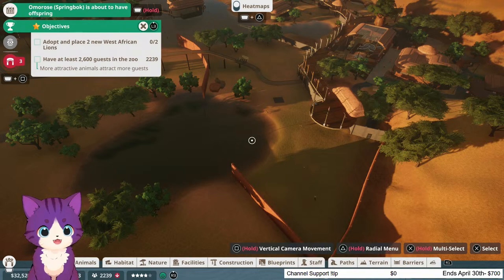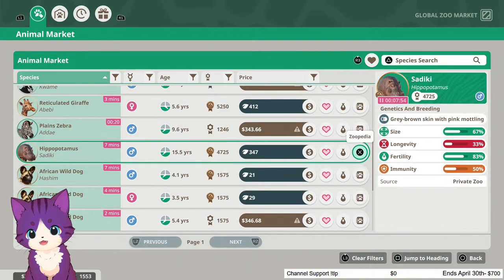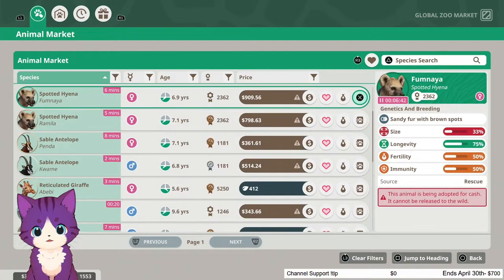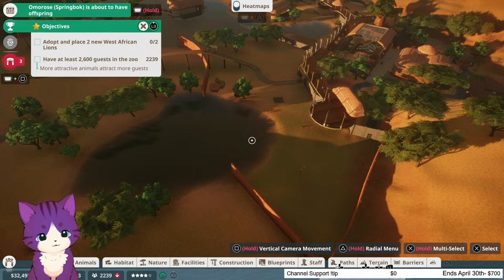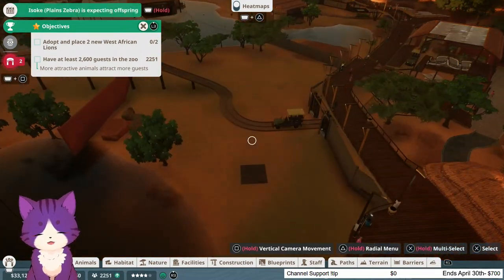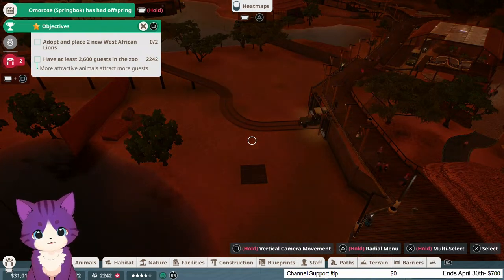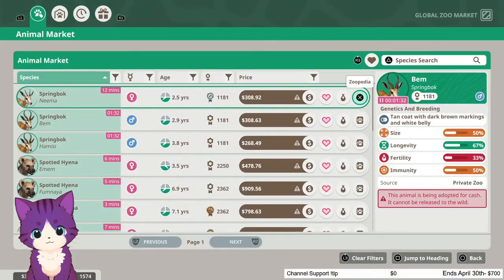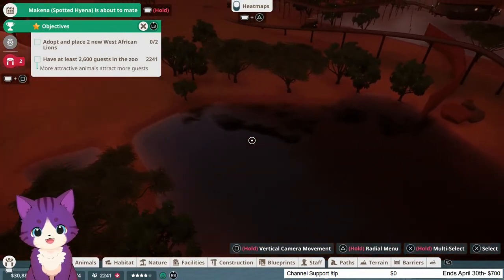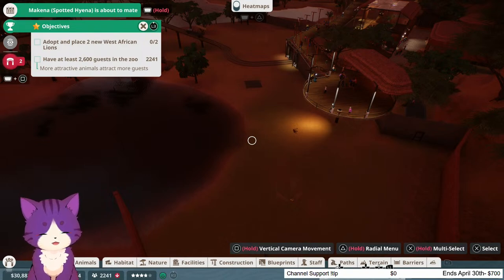I just need some lions. That's all I need. Hippopotamus! I don't have any of those. Where are the lions at? Where are all the lions? The market just does not want to give me lions, despite the challenge. Or a female cheetah, because I've still got two males and I need a female.